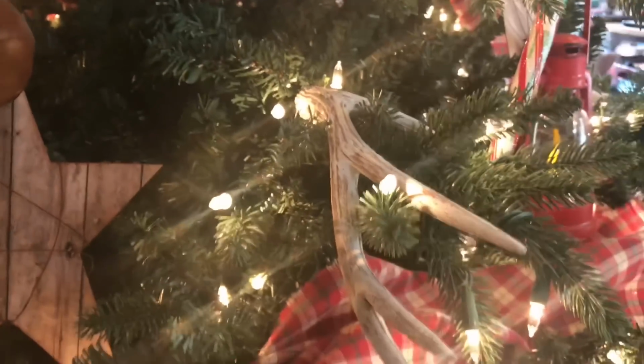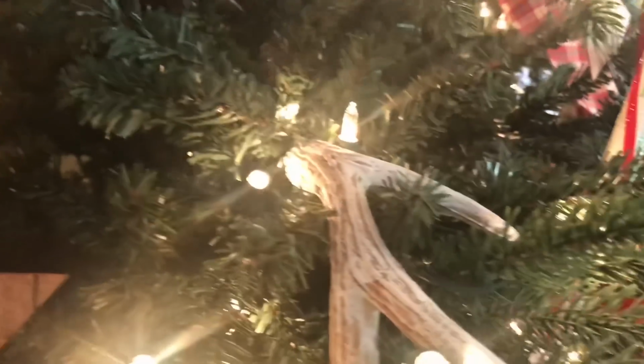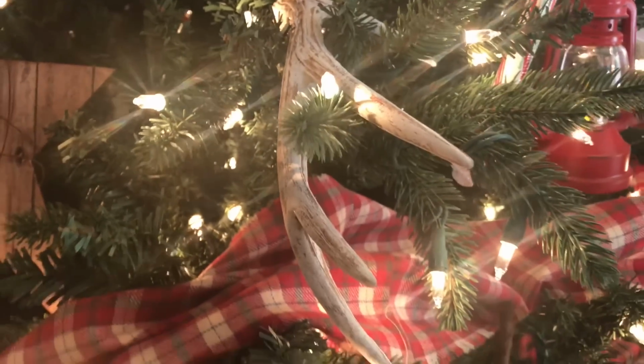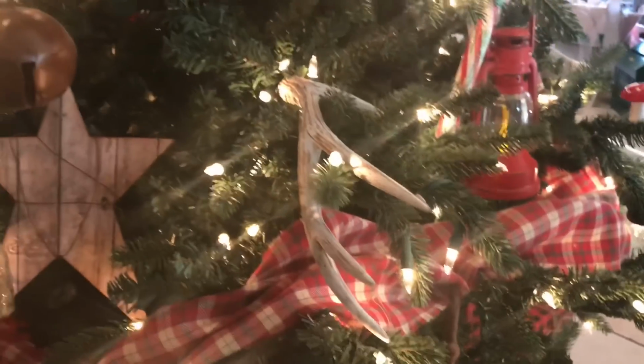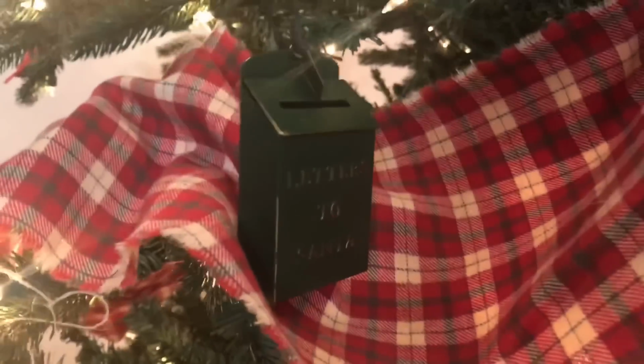You guys may have seen that I posted a few pictures. These are just some faux antlers that have very good textures. You can see right there from Hobby Lobby that I went ahead and I distressed. I dry brushed them with some Annie Sloan Old White chalk paint, which I absolutely love. It's my favorite one. These are some ornaments.